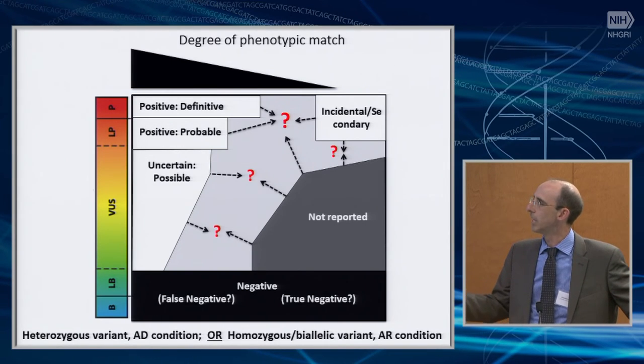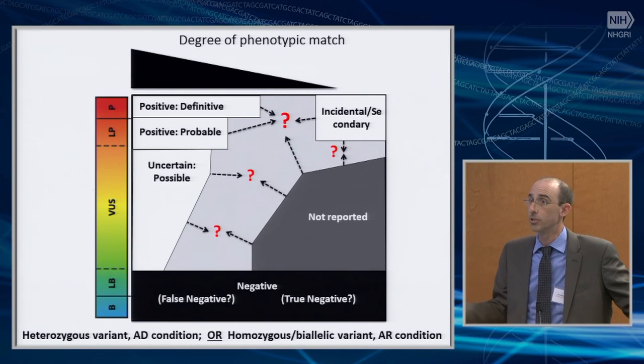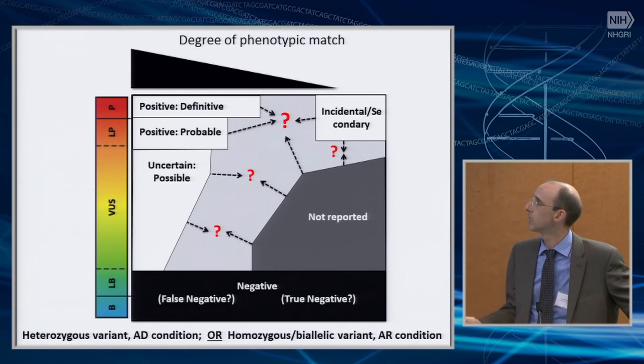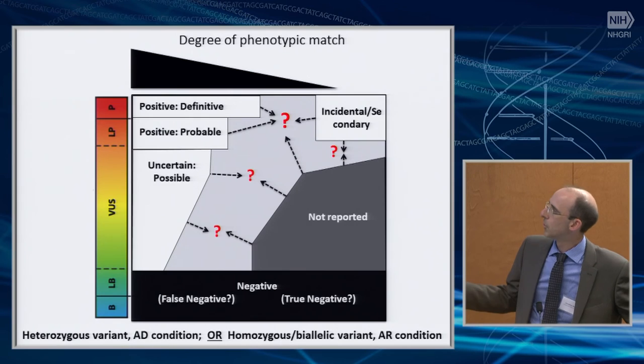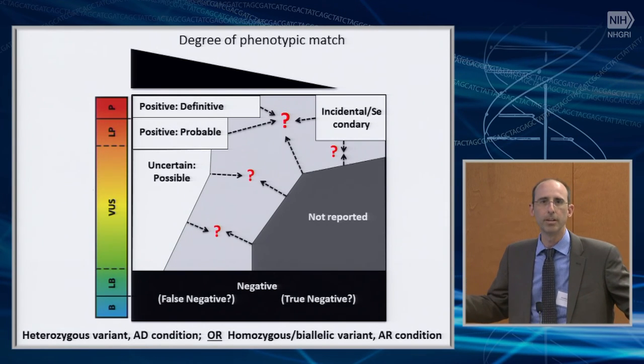If you have any uncertainty about the variant level evidence, then you have an uncertain result. It's a possible answer, but it's not convincing. And of course, down here in the benign and likely benign, you essentially have negative results. So where it gets confusing is where do you draw the line here? How far into the degree of phenotypic match are you willing to go to say it's a definitive answer?